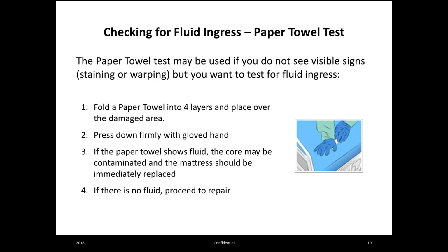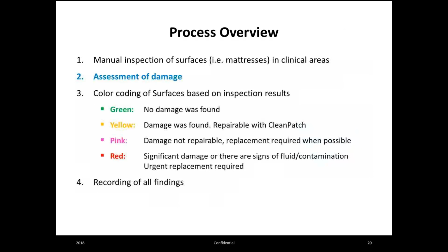A little hint on the protocol: if you find any fluid ingress, either visually or through the paper towel test, this mattress should be replaced. They should not be repaired under our protocol. If there's no fluid, which the vast majority of the time will be, you can proceed to repair. So that's the inspection of the surface. That's looking for fluid contamination, and that's looking for any damage points as best you can.